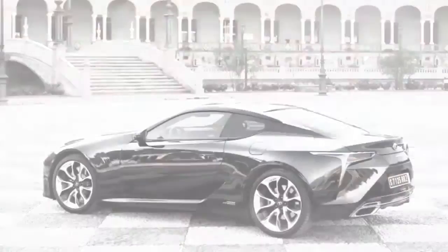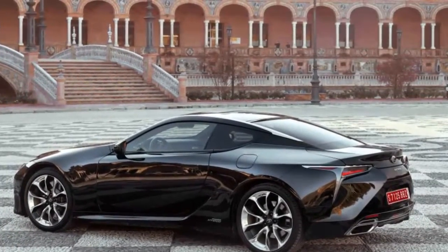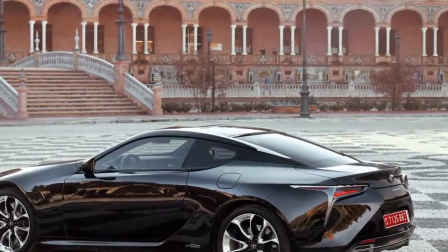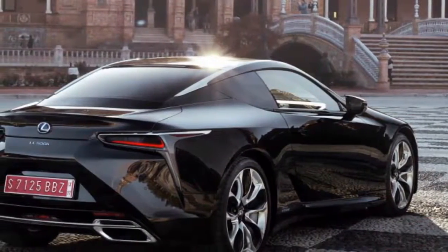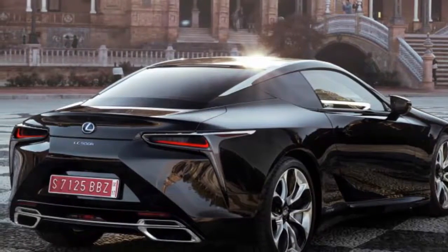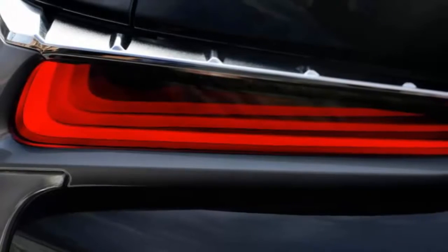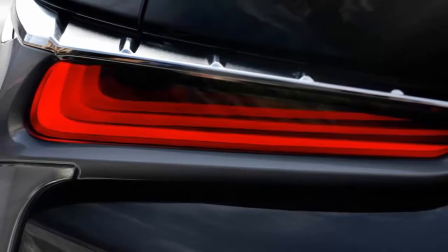Still, the LC500 comes in at a rather heavy 4,300 pounds, according to Lexus, with the LC500h hybrid adding an additional 150. That roughly matches the slightly larger and less sophisticated V8-powered BMW 650i. And those pounds are also front-heavy, with a claimed 54-46% front-to-rear weight distribution for the V8 and 52-48 for the hybrid. Nevertheless, the LC feels alive when pushed hard on the road.